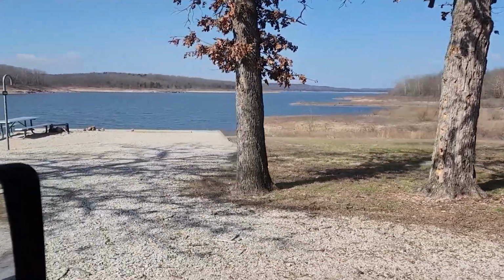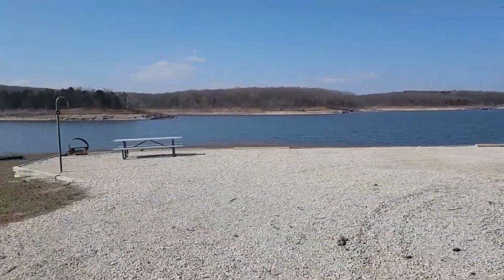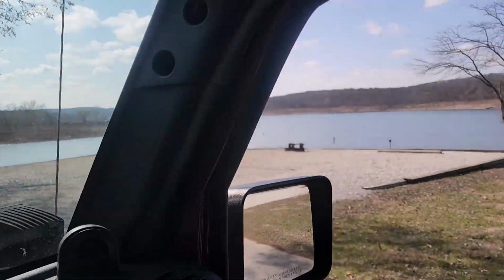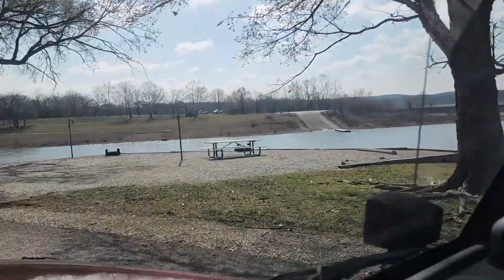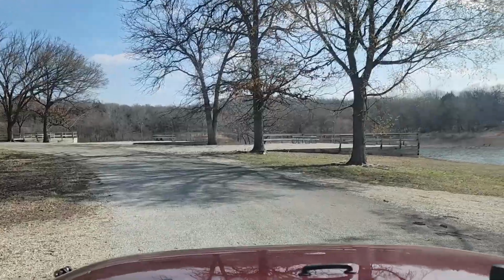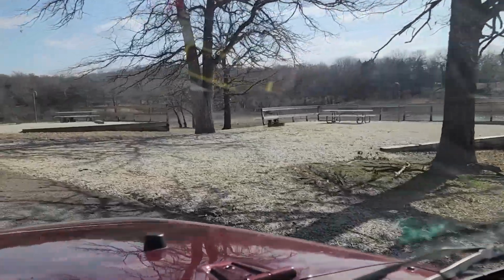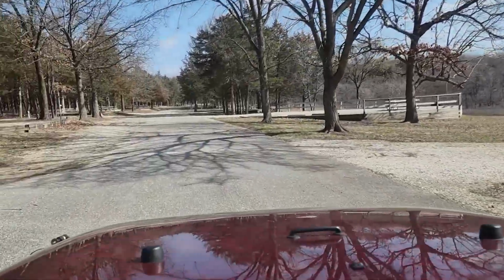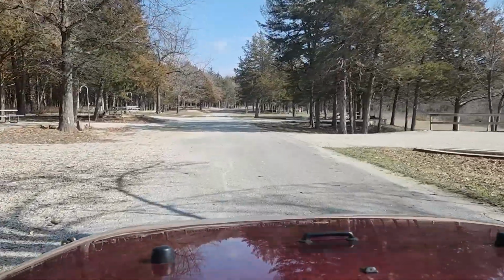Number 39. 41. All sites at the Corps of Engineer campgrounds have their own picnic table, fire ring, and a lantern post. 42, beautiful. Boat ramp across the way. 46, view of the boat ramp and the lake. 48. Looks like all these on the right is 49. On the left is electric. Okay, they've just noted ones on the left are electric. On the right is primitive.